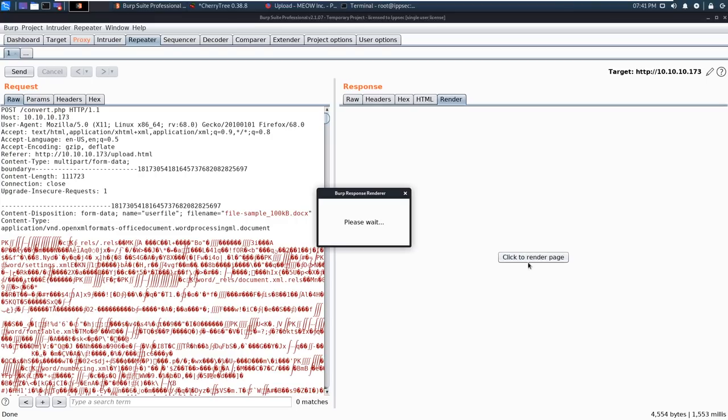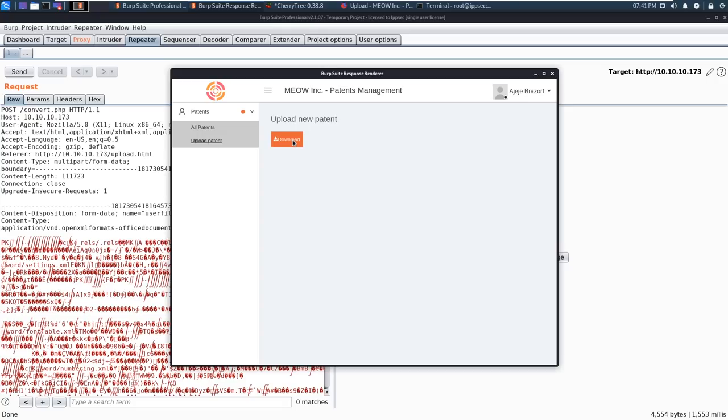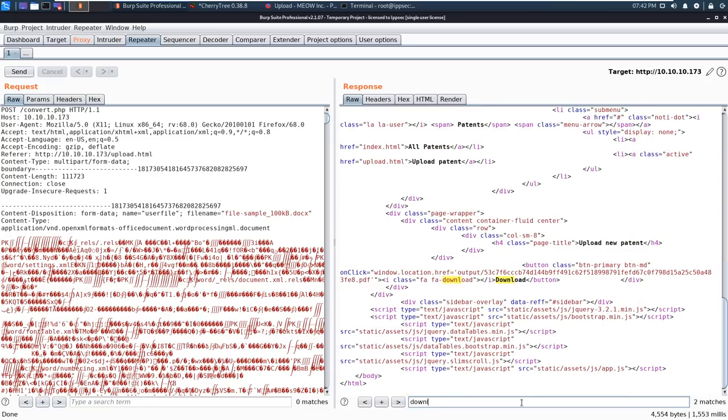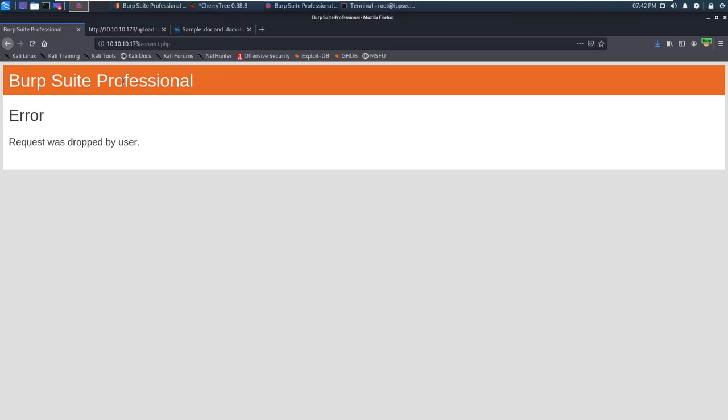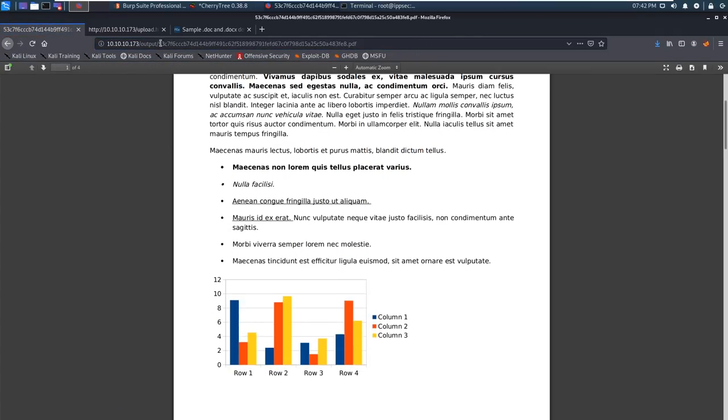Render. And we got a download button. So let's see where we can download. Searching for download. It says window location output and then this path. So let's copy this. Go back to burp suite. We can drop the request. Output. We forgot that leading O in output. It's not output, but click turn off proxy, go here, and we get this PDF.